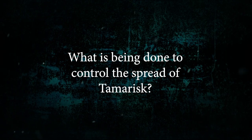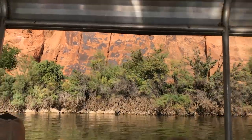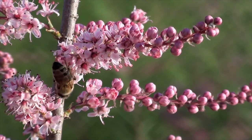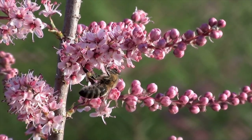What's being done to control the spread of tamarisk? Well, unfortunately, eradication is kind of off the table now that it's naturalized in our ecosystem here. Tamarisk, in particular, will lower nutritional values for wildlife. It greatly disrupts the ecological balances in riparian areas. It can affect stream channels.